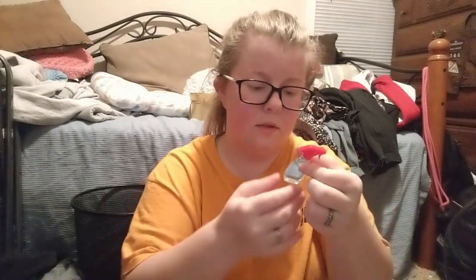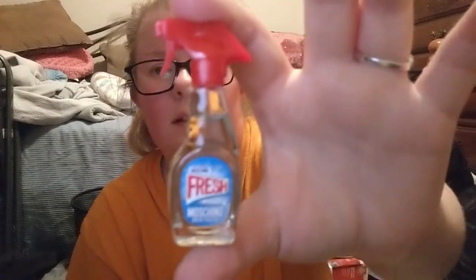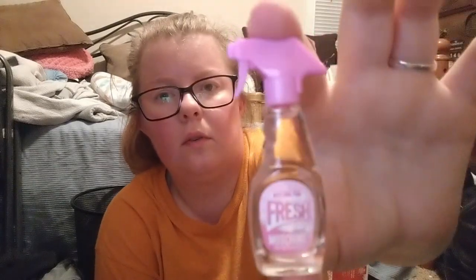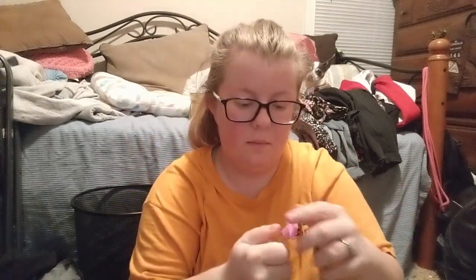Let's get it open. Yes, the packaging. It also has these with it, which I'm not sure exactly what this is. Oh my gosh, is that not so cute? And it is glass, but look how cute that is. I wish it would focus. But is that not the cutest? You got that one, and then you got this one, and this one looks more like a little girly bottle. But those are so cute. I'm keeping those bottles. I don't care what happens.